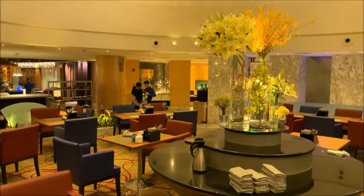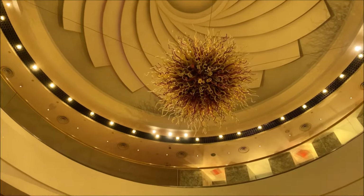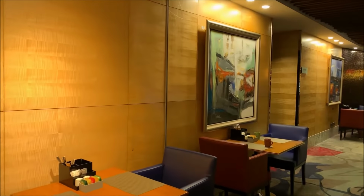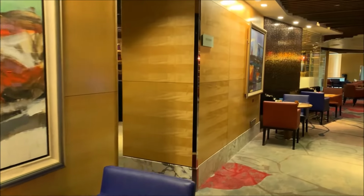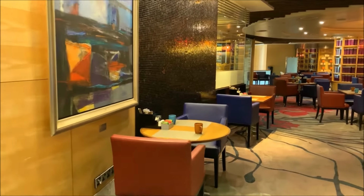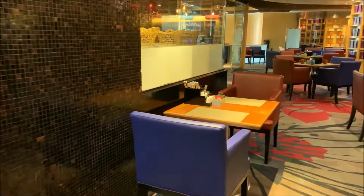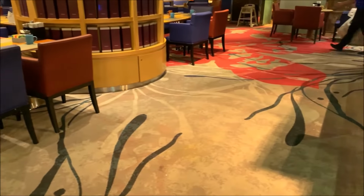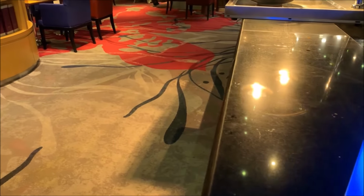The breakfast spread is quite extensive and a good array and choice of foods. As you move to the back area of the Living Room, we have also an outlet called Treats. Now this will also be part of the breakfast buffet, but also during the day you can get coffee, tea, cakes, sandwiches and other delights.